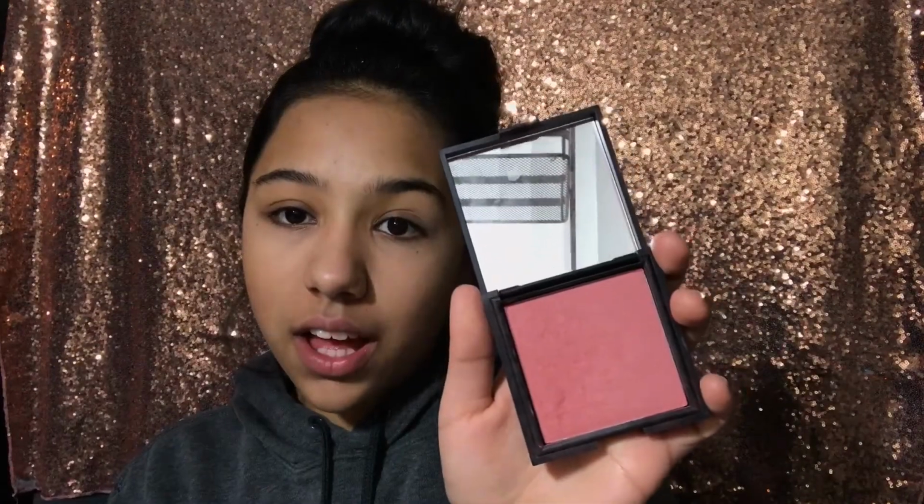I know that. So I'm using this in Sweet. It's a blush. I'll show you the color. It's in Sweet. Okay. And I'm going to take this blush. I don't know, but I'm going to use this brush.